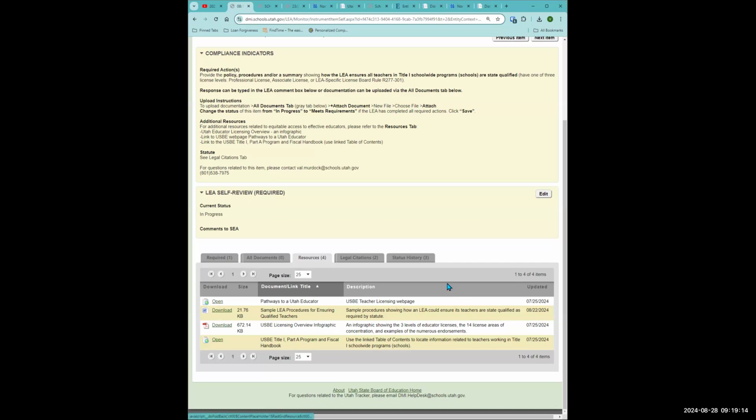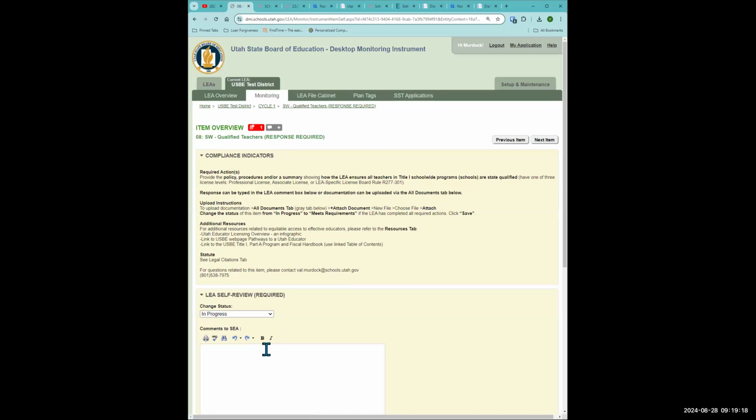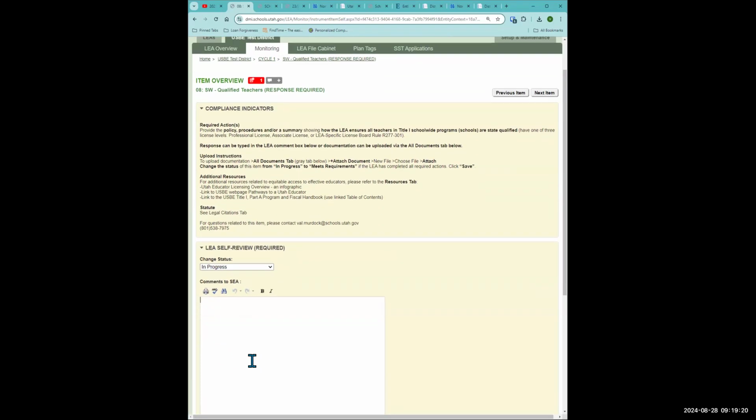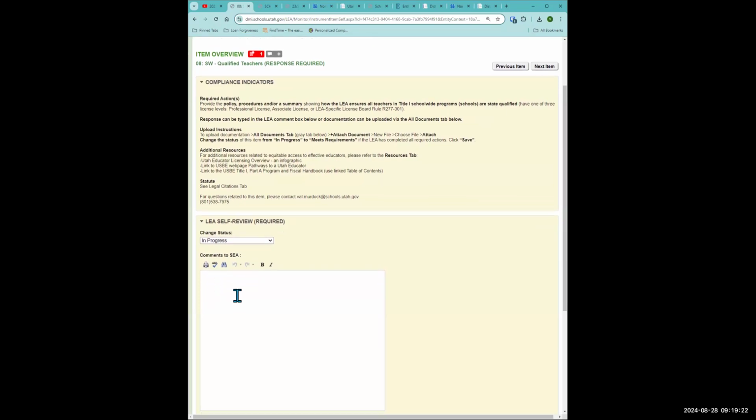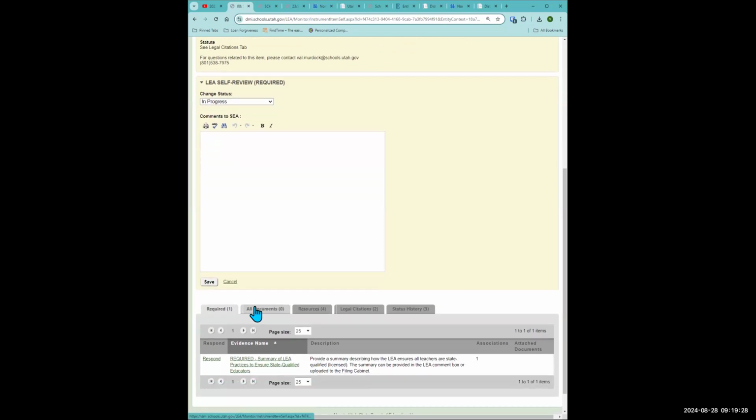So once you have your policy procedures or a summary, you can upload it, or in the case of a summary, cut and paste it here. And I'm going to upload a document.